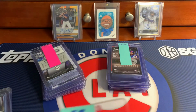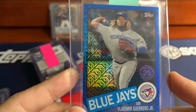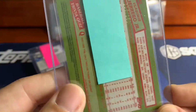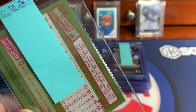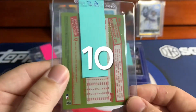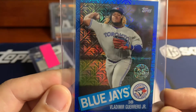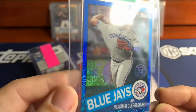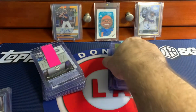And the last Vladdy is a nice little color do from 2020. And this is, of course, the blue parallel of the Mojo from there. And I think this one was perfect as well. Let's look. I just said 10, so I'm not predicting pristine, but this is most likely going to get a 10. The centering's perfect, the color's perfect, the surface is perfect, the corners are perfect as well.